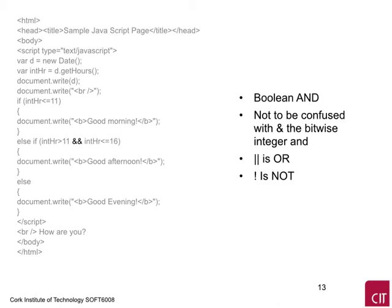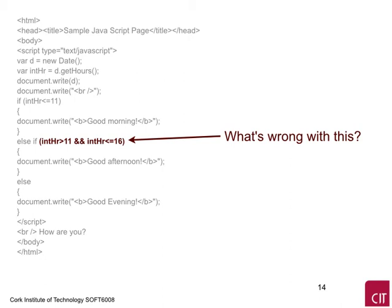Now here then we have the Boolean and in here. And again, in some programming languages you would actually say A-N-D. But this is using the Java style syntax, isn't it? So if I say ampersand, ampersand, you know that's Boolean and, yeah? That's not very emphatic. I'll take the lack of objections as a yes. Okay. Now, so here we're saying if HR is greater than 11 and HR is less than or equal to 16, then we're going to say good afternoon.